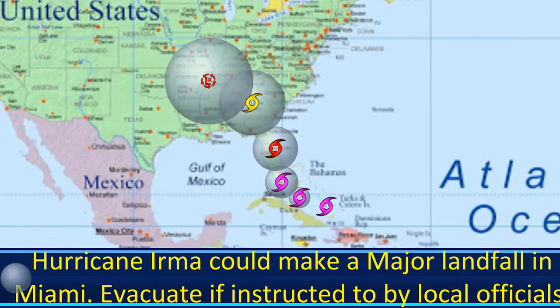Getting into the forecast, once again, it looks like Miami, you will be getting a direct hit. If you're instructed to by officials, please evacuate. Please evacuate. You've got 48 hours before the center of this storm goes over you. The tropical storm force winds and hurricane force winds and those rain bands are going to come in well before that. You may start getting those this afternoon, this evening. So, yeah, evacuate if you are instructed. Today is the last reasonable day for you to be able to do that, unless you're on the Florida Keys. If you're there, it's too late.